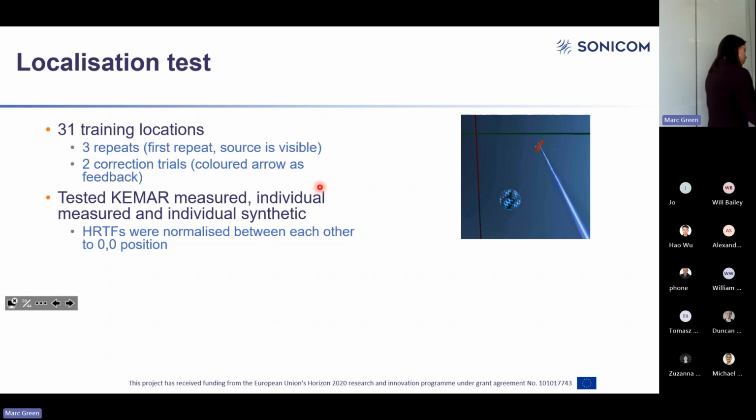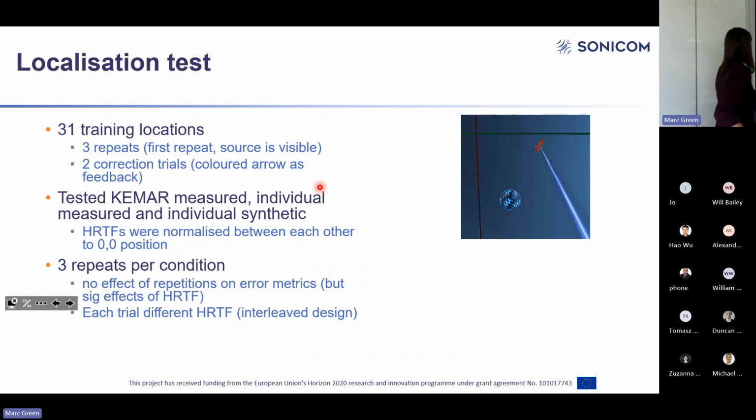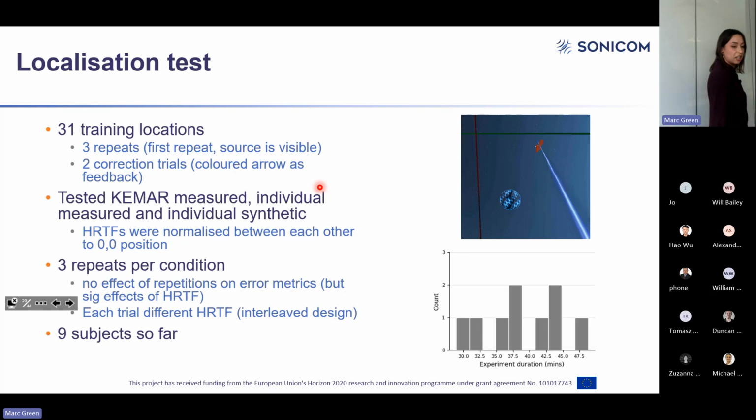And once they did the training block, they then did 3 more blocks where in each trial they were given a KEMA, a measured, or synthetic HRTF. These were interleaved between each trial, and they had to again respond where they thought the noise bursts were coming from. And we only did 3 repeats. When I looked at repetition as an effect, they didn't really seem to get better as the test went on. So it seems that a 45-minute experiment seemed to be totally okay, which is good. There's only 9 subjects so far.